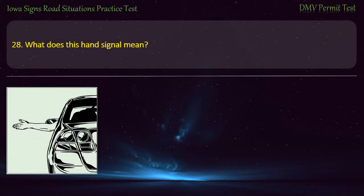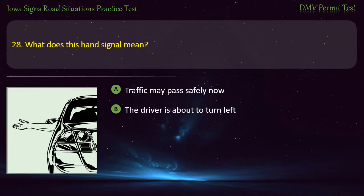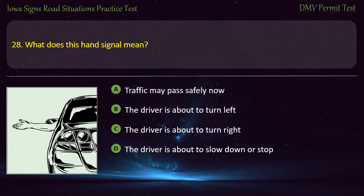Question 28. What does this hand signal mean? Traffic may pass safely now. The driver is about to turn left. The driver is about to turn right. The driver is about to slow down or stop. Answer. The driver is about to turn left.